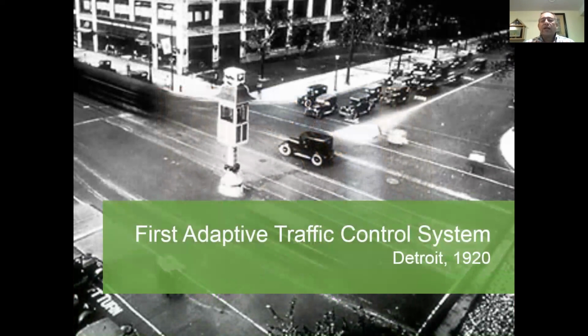If we start taking a look at the first adaptive control system back in 1920, I'm going to describe to you how our system is different and why we are a real-time adaptive system. So consider this slide in front of you. Back in the 1920s, out in Detroit, we have a person out in the middle of the street, and as a human being, it really can't get more intelligent than a human being.